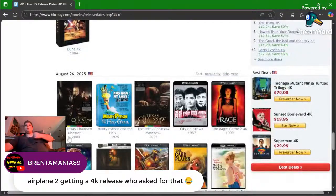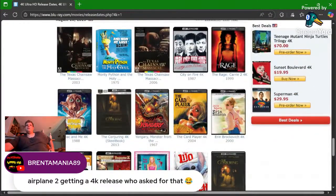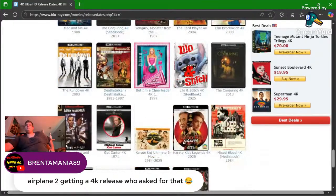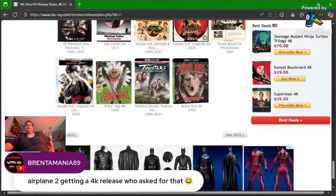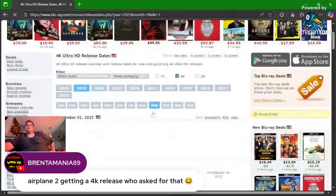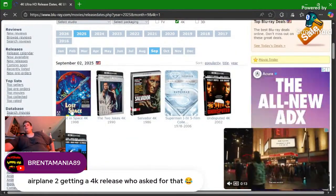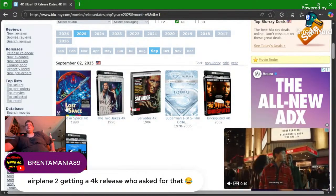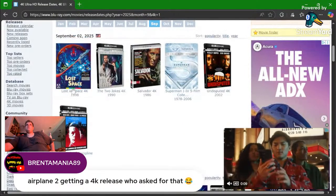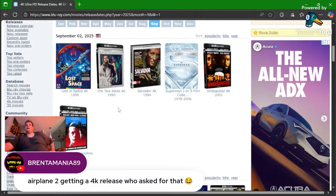Let's go into where we are now. Oh yeah, Mac and Me got a 4K. Lilo and Stitch got its 4K. All right, we're going to move into September. That's what everybody wants to see. So next month's movie releases: we got Lost in Space, the 1998 Lost in Space movie is coming to 4K, which is going to be interesting. It's being released by Arrow Video as well. Arrow's knocking it out of the park right now.